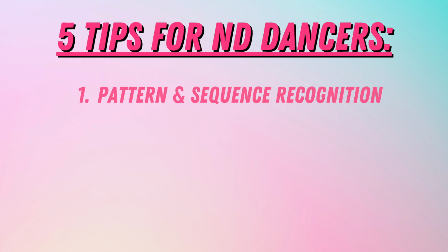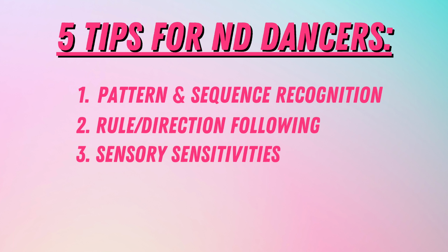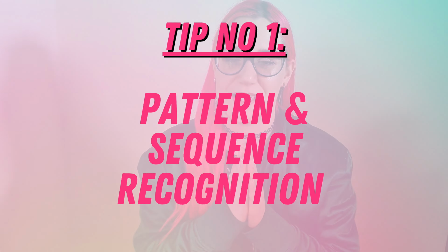So the 5 things that we're going to be going over are pattern and sequence recognition, rule following, sensory sensitivities, daydreaming and escapism, and special interests. So let's start with the first one, which is pattern and sequence recognition.